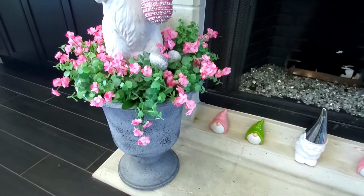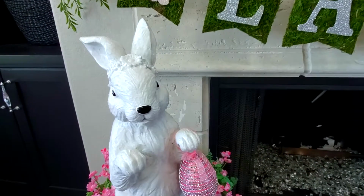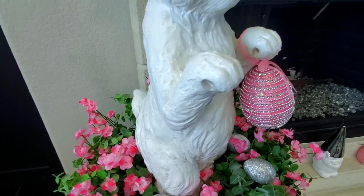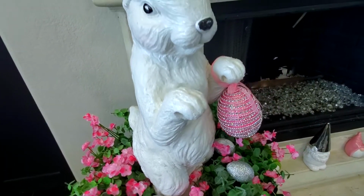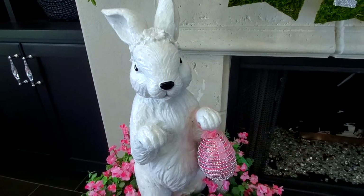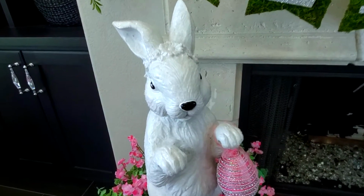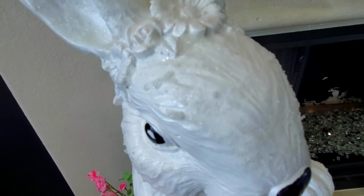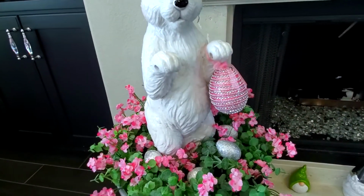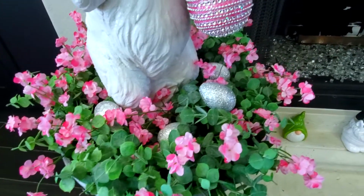And then over here in this urn, I have this beautiful white bunny that I got on closeout because she's supposed to be holding a sign and it was missing for whatever reason. So it was a great deal, and she was yellow and I wanted her more pure white, so I ended up painting her this glossy white and I even added some shimmer to her. And she's just so cute, I love her. And she's in this urn with some baby eucalyptus and some pink flowers and these silver Easter eggs.